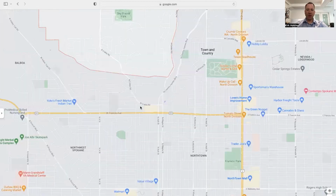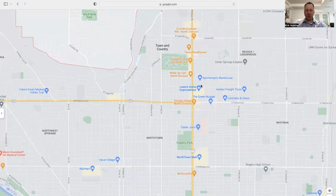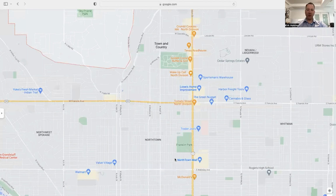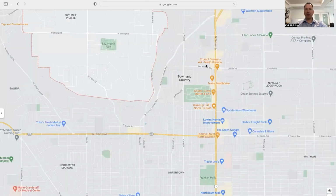And then of course, if you head over 291, head eastbound, you'll hit the main drag there on the Division corridor, which is going to give you access to everything else, kind of some of the hot spots. Lowe's Home Improvement there, you got Tomato Street, Trader Joe's, you even got the Northtown Mall, which is one of the larger malls there for the north side, Texas Roadhouse, Crumble Cookies, some of those trendier spots.